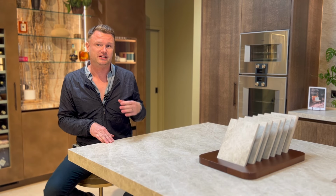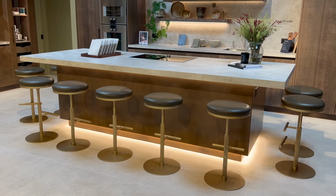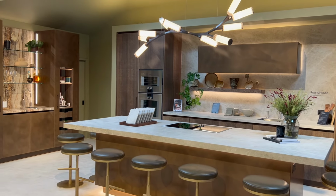My favourite element of this showroom by far is this hosting kitchen. This is a fully operational hosting kitchen, right down to the ovens, the fridge, the sous vide. We have everything ready to go. So, when we had a launch party, we had chefs cooking here live for our guests.